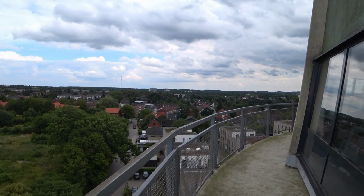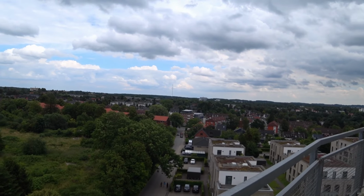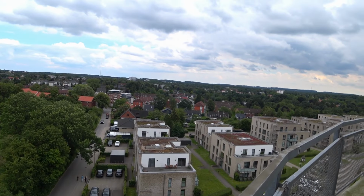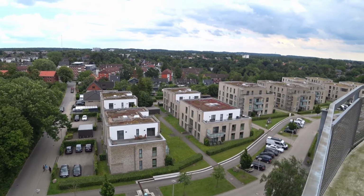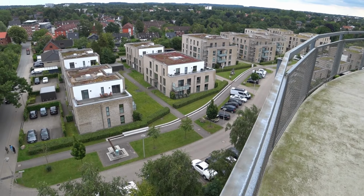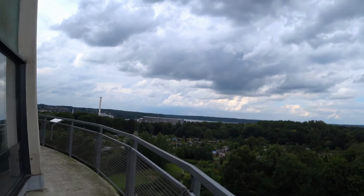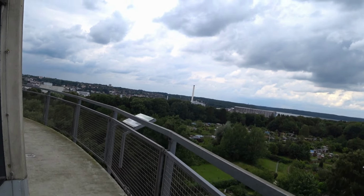Welcome on top of the water tower of Flensburg. Here are all the buildings I just showed you. There's the car. But the city is actually over there. So let's see what we can see.